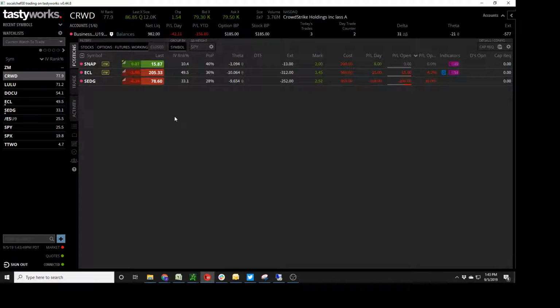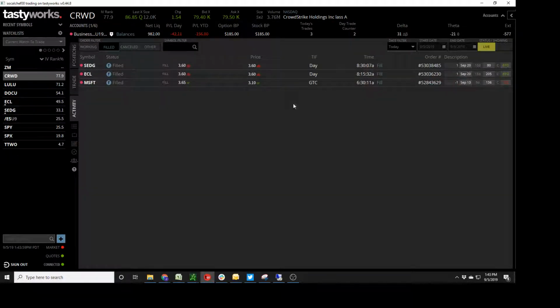As you're aware, markets opened nice and green, and we had a gap up on multiple positions here. Microsoft was the first to close, filled within seconds of the market opening, and I actually just had a smaller limit price in of 310. Obviously, as you can see here with the gap up, Microsoft for me closed at 365. That gave me roughly a 31% profit on this trade. Not bad for a 2-day hold.